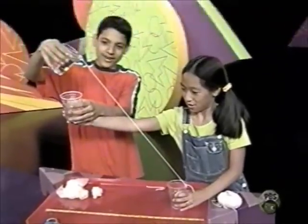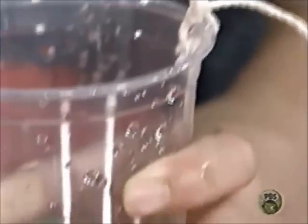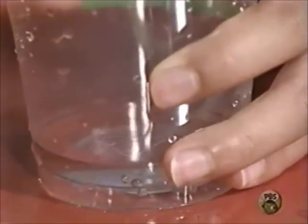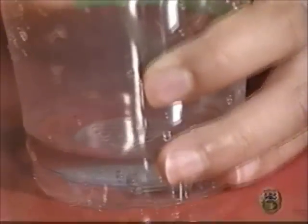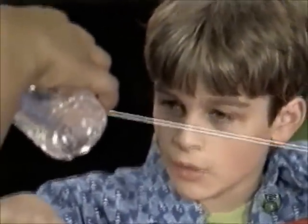You can see the water, like, speeding down. It's like repelling up. It's not even on the string, it's just going right past. It's like using it as a water slide. Yeah, I know. That's really cool. Just keep letting it flow.